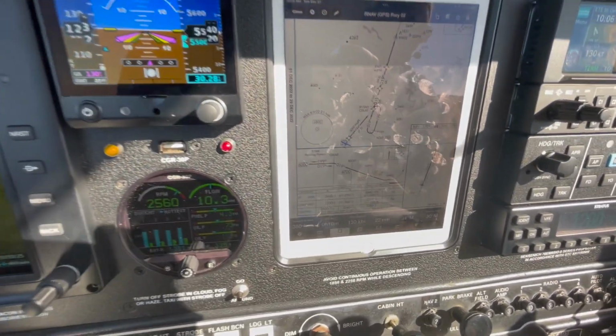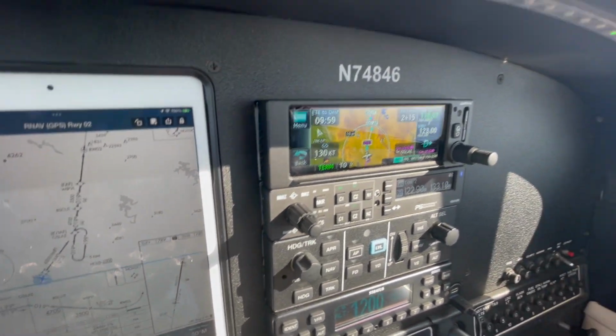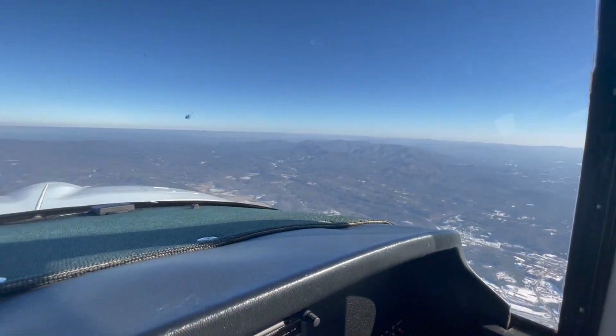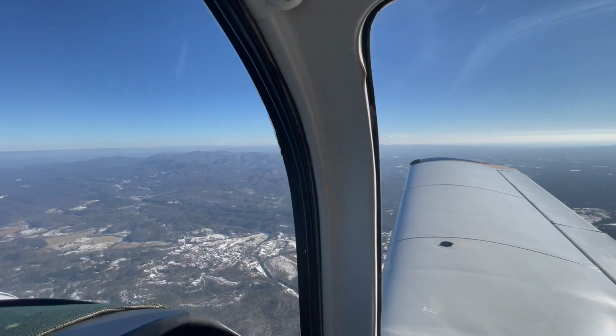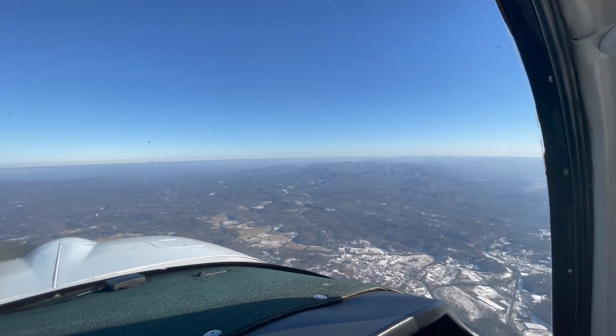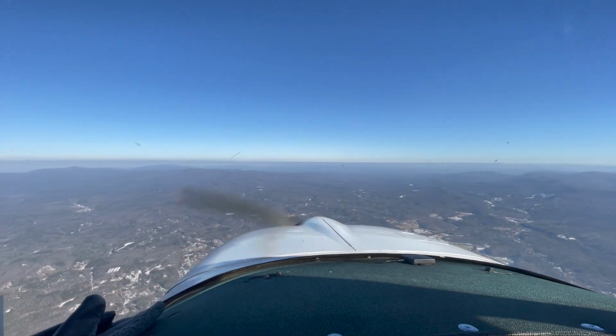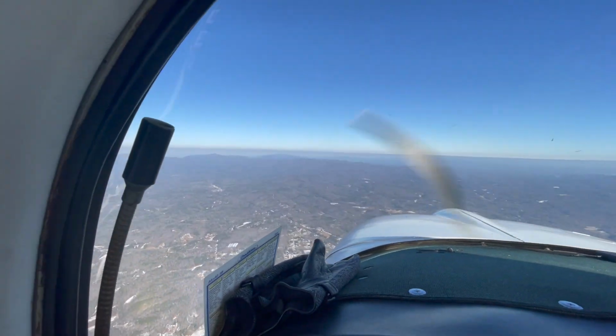Automated weather observation. 1555 Zulu. Wind calm. Visibility more than 10. Sky condition clear below 12,000. Temperature 4 Celsius. Dew point -4 Celsius. Altimeter 3028 inches of mercury.